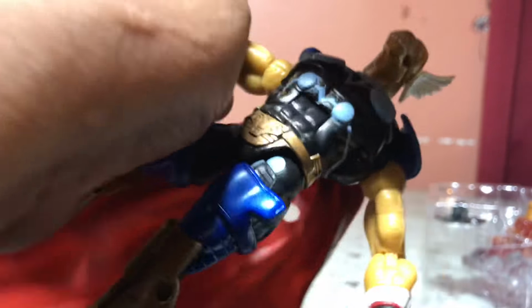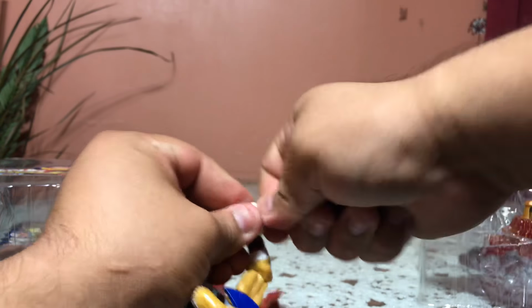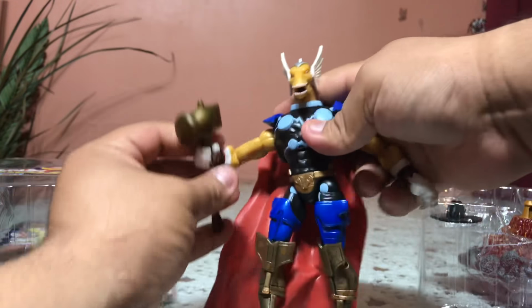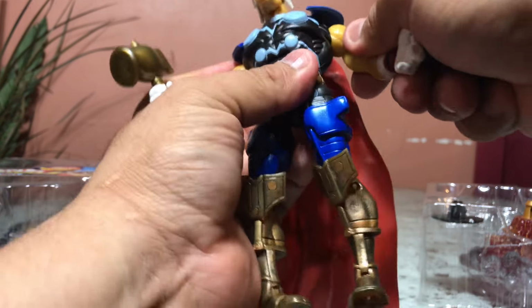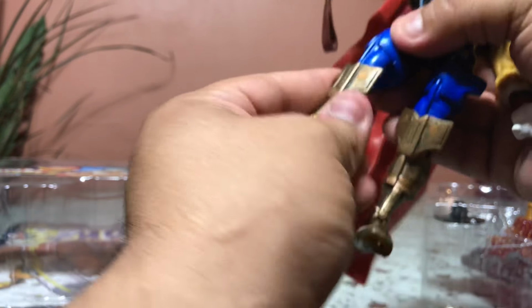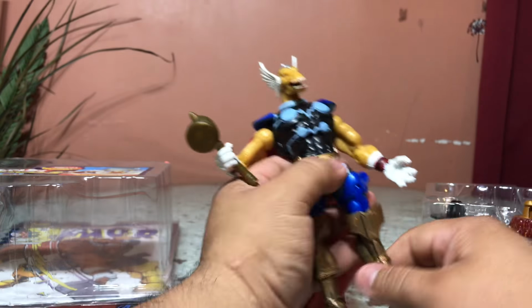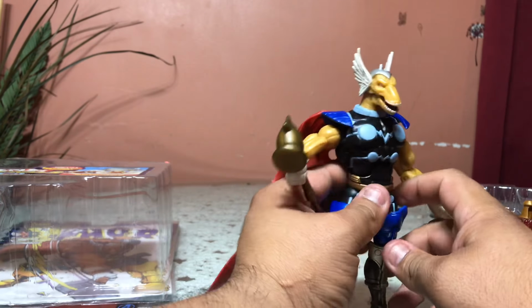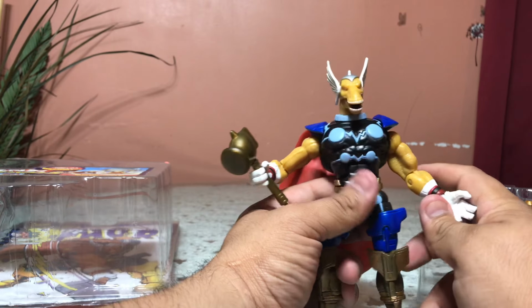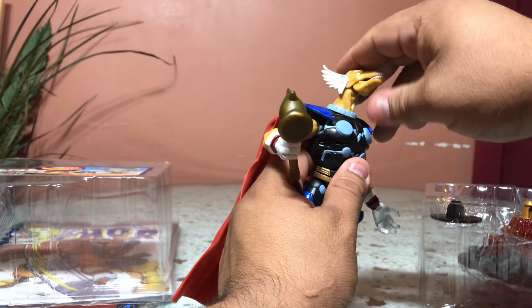Come on, baby. Yeah, there it is. Oh God. Again, that same issue. Well, it's not really an issue, it's more of a little challenge, but yeah, I got some pain on my joints. You always get that with these Marvel Legends in the Toy Biz era. Too much paint, then sometimes it gets on the joints.